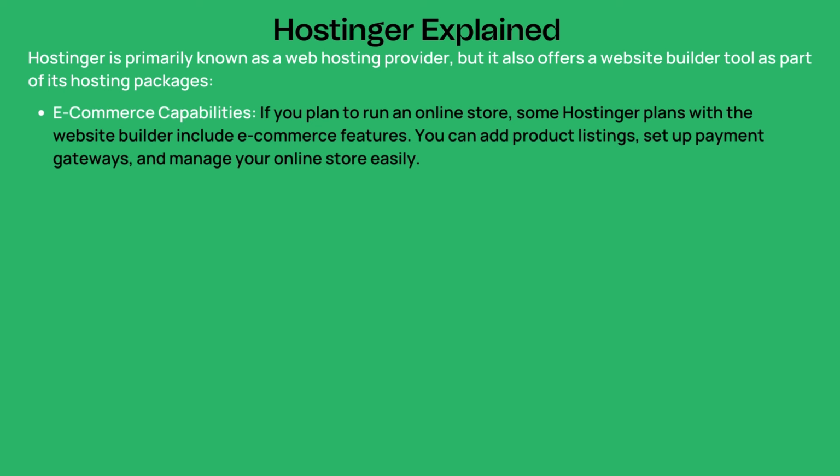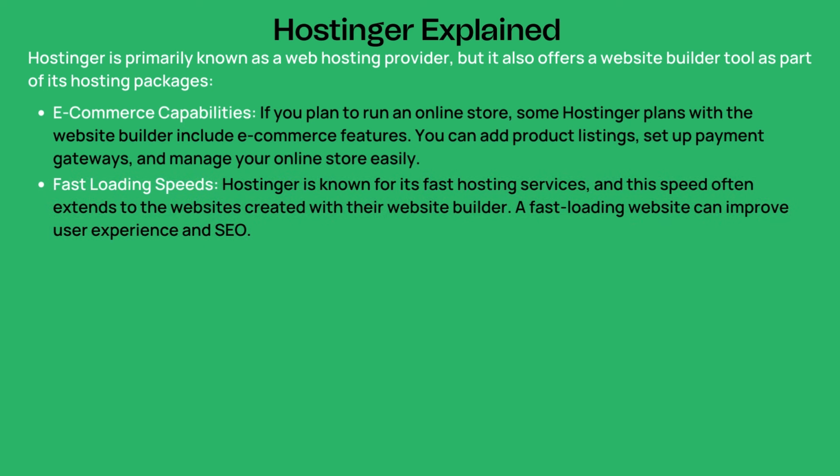Now you do have other technical parts, which is the fast loading speeds. It is fairly known for its fast hosting services, and this speed often extends to websites created with their website builder. You have improved fast loading times, as well as having really good user experience and SEO along with it.